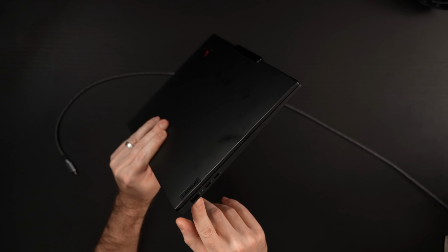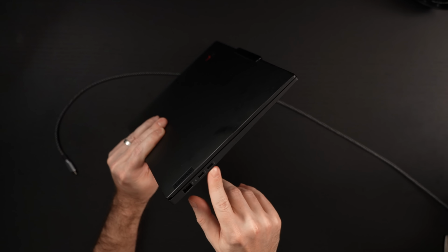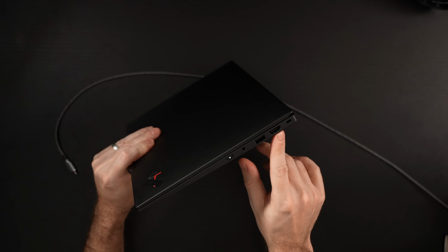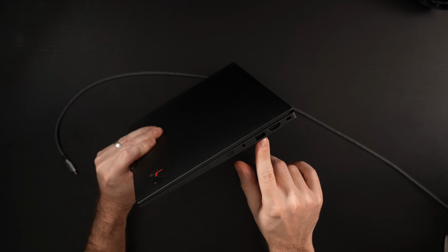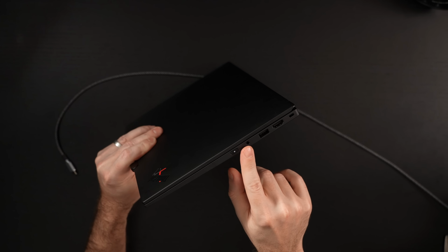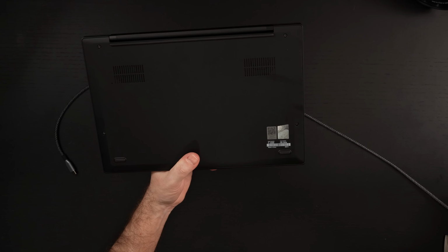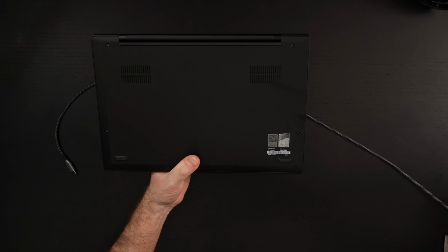Again, just so we go over everything. Type A USB port, 2 Thunderbolt 4 ports. We come around to the other side of the machine, HDMI 2.1, your Kensington lock, another Type A USB port, headphone, microphone combo jack, power button, and that's it. Thin, light, everything you could possibly want. I mean, this is what it's about.